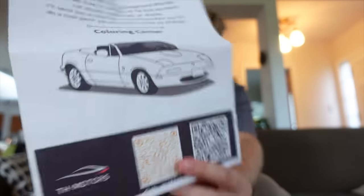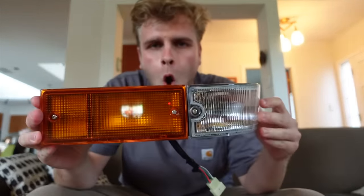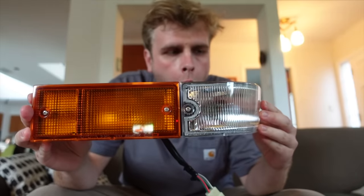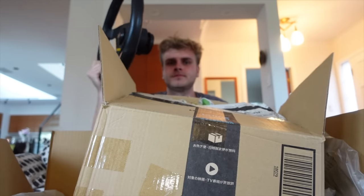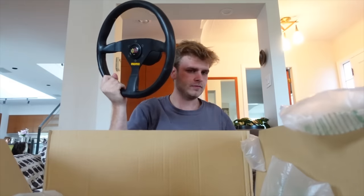Got a little, I guess since it's from Japan, it'd be a Unos. Brand new, OEM, Toyota Sprinter signal lights for the 86. Trueno, of course. First item. That smells like old Japanese men.